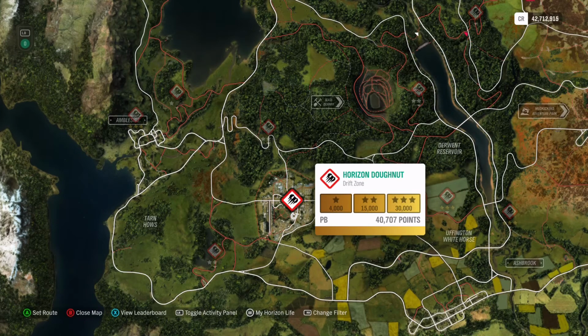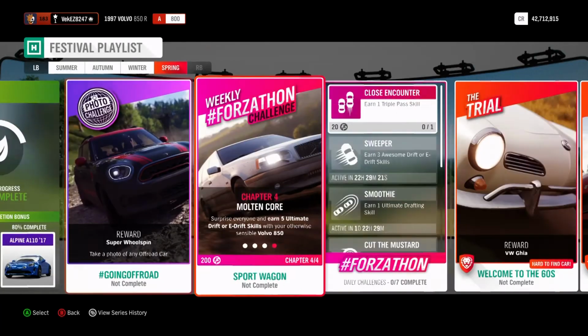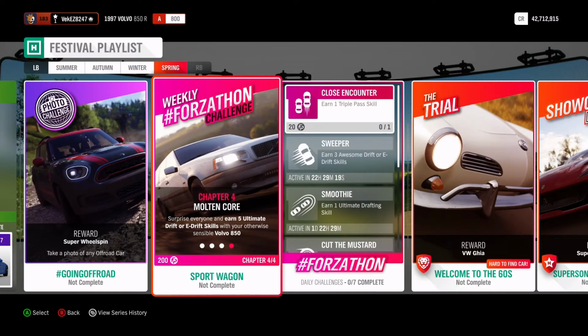All you gotta do is go around in circles. You can easily rack up a ton of points there. It's also a great zone to hone your skills at drifting, particularly if you're not too good just yet. Again, the challenge is based on earning 5 ultimate drift or e-drift skills and not completing the drift zones. So completing a drift zone is completely optional. I just like to do these in drift zones because it clears all traffic, meaning you don't have to deal with any incoming cars or traffic when trying to get these skills.